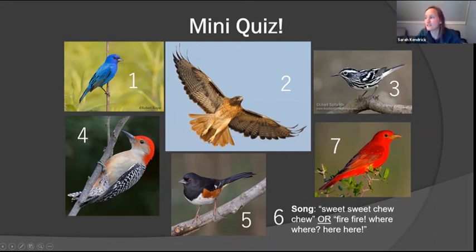Here's our zebra bird we talked about. Here's the one with the black and white barring on the back and a red belly. Here's one that's black on the top and rufous on the sides, but it's been renamed. Number 6 is a song. It says, sweet, sweet, chew, chew, sweet, sweet. What is sweet that you chew? Let's remember. And here's our bright red bird with no black wings. And it's a beauty.